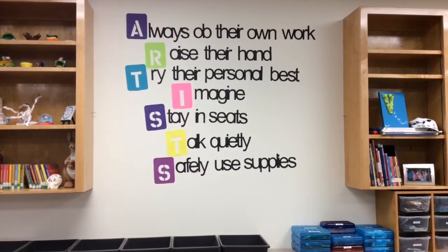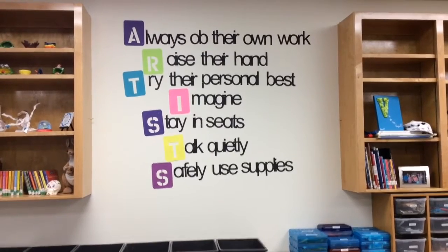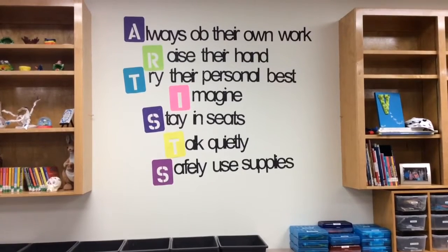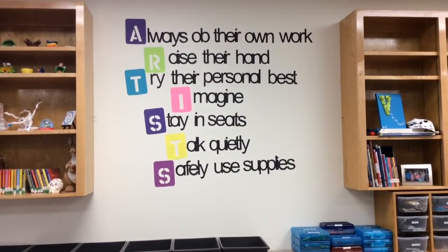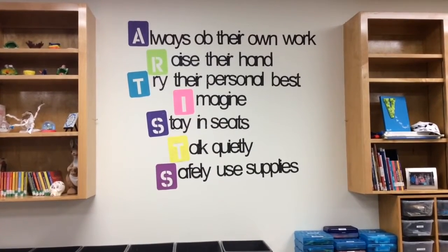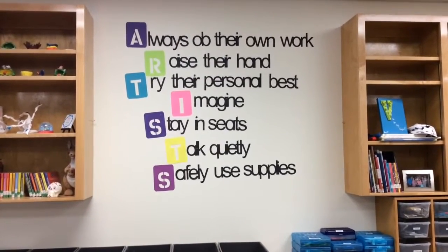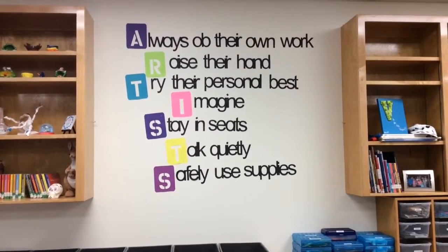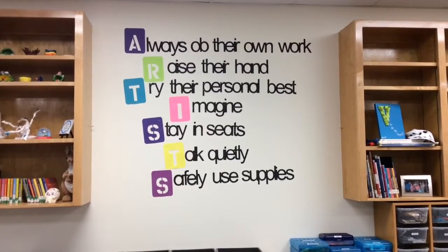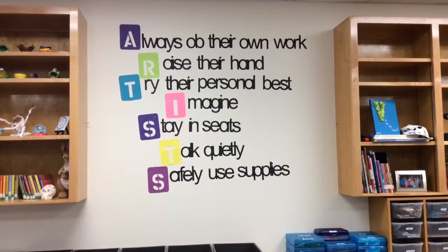Don't interrupt the speaker. Try their personal best. Very important to do your best. Don't compare yourself to other people. Just do your best. Imagine. Okay, you've got to use a lot of creativity here to imagine. Think of things outside the box. You need to stay in your seat unless you have permission to go get supplies or something else. Talk quietly. We'll talk about the voice levels chart, which I'm sure you've heard a lot about. And then, of course, safely use supplies. Cutting your hair with scissors or coloring on your skin with Sharpie is not safely using supplies, FYI.